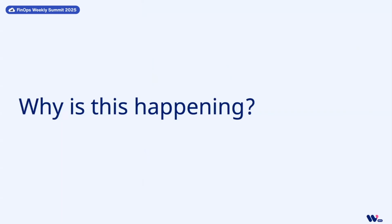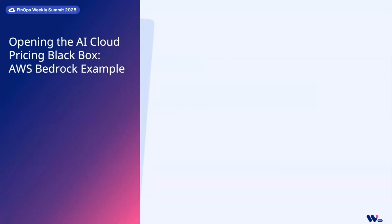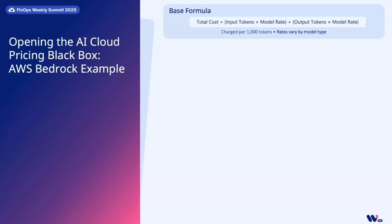So why is this happening? Before we dive into the reasons, first let's understand the pricing structure of AI costs in the cloud, and we will take AWS Bedrock as an example. So first of all, we have a base formula. The total cost of the pricing of Bedrock comes from input tokens times the model rate, model is like the LLM model, plus the output tokens times the model rate. And it is charged per 1,000 tokens, and rates vary by model type.